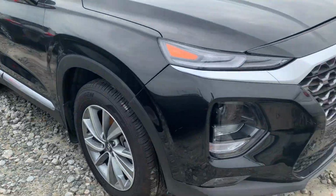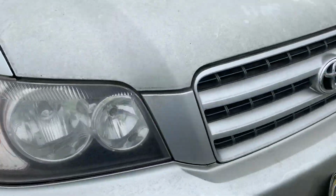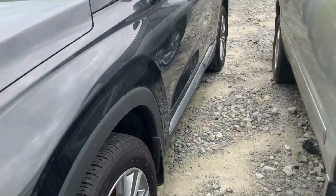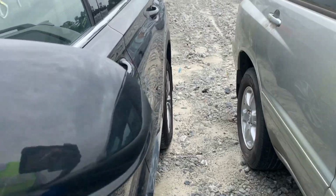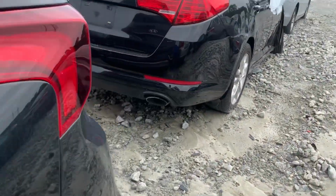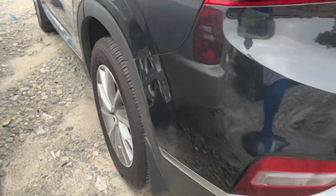Got this right here. What is this? Got a spider web. I see that. It's a newer truck right here. Yeah, 2020. Some type of Hyundai Santa Fe.